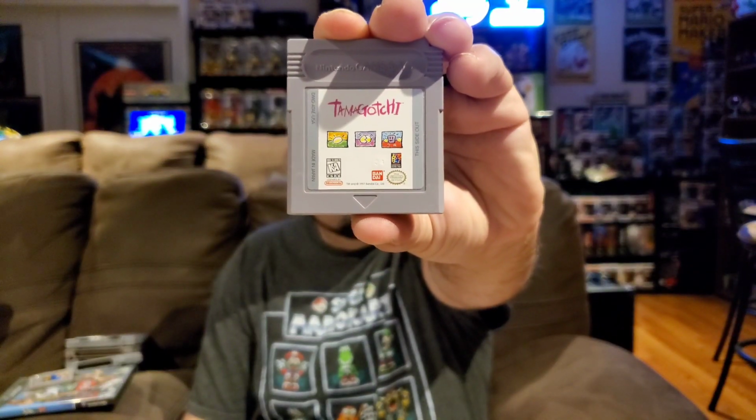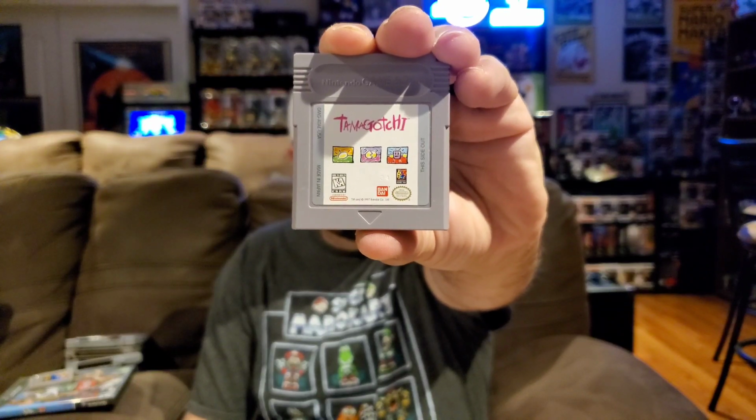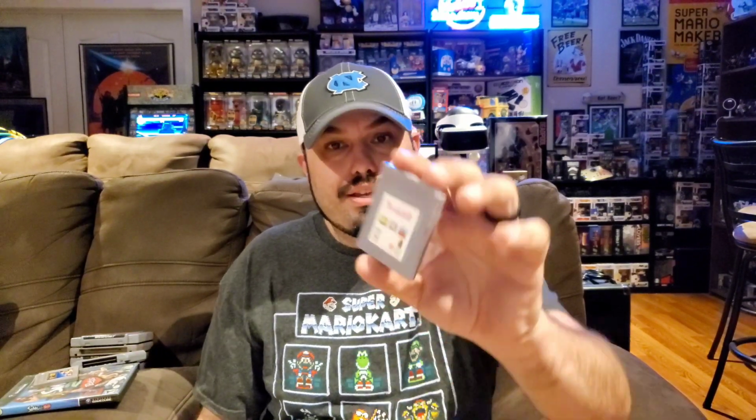Alright, so next up for the Game Boy, we have Tamagotchi for the Game Boy. You know, I didn't even really know this was a thing, to be honest with you. I never really got into the Tamagotchi craze, so I probably won't spend too much time on this game. But since I don't have it, I'm happy to add it to the collection. So yeah, Tamagotchi on the original Game Boy.